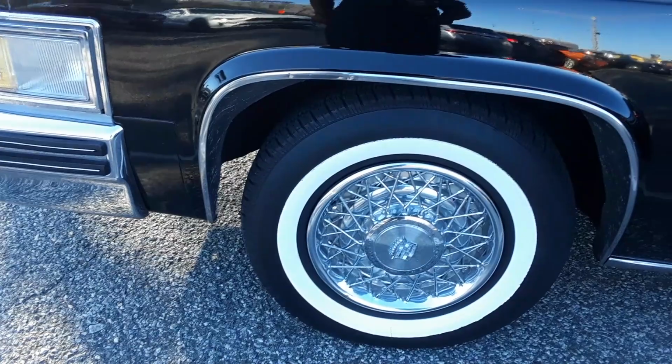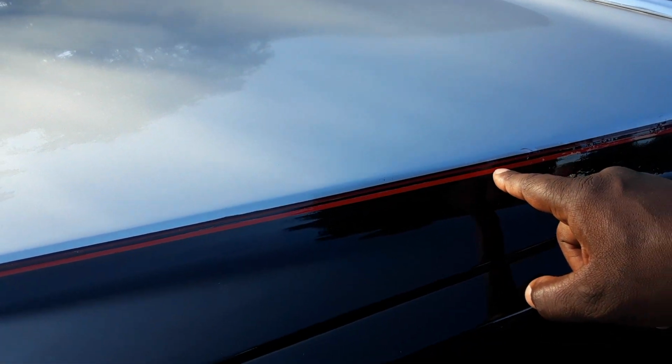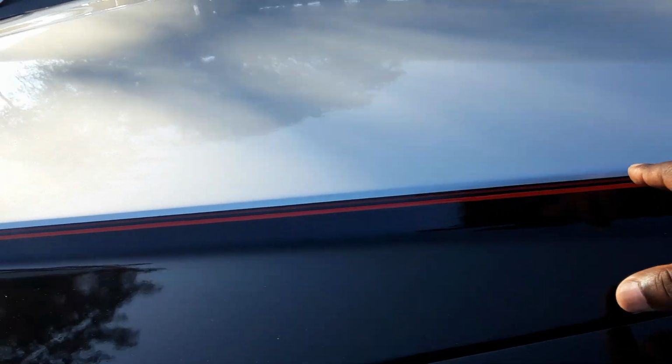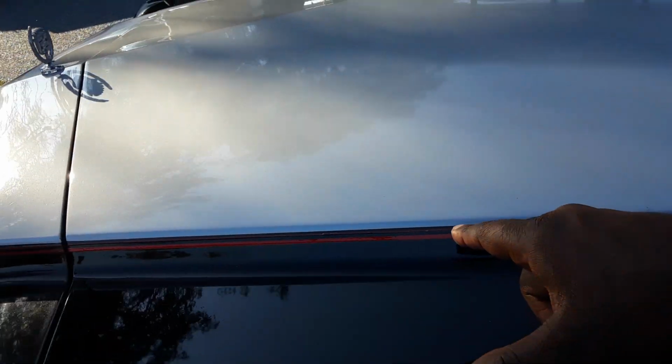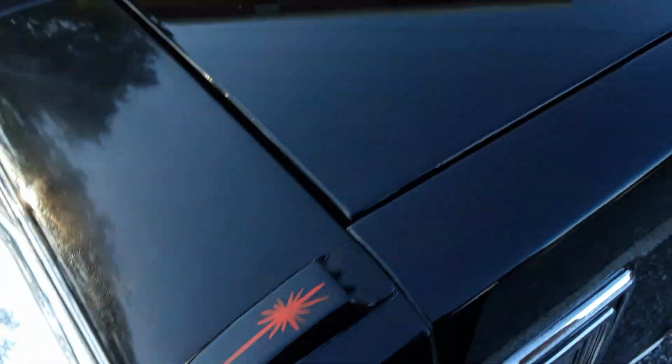You know, this one is unrestored. You can see some bubbling under the paint right here. You know, this pinstripe may have been redone sometime in the 80s. So it's got the pinstripe over here on the corner lamp.